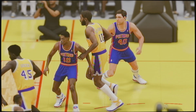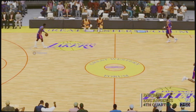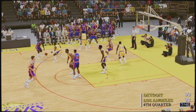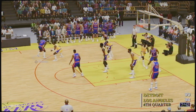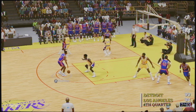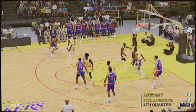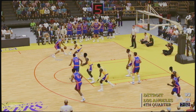He knows he can't waste this possession, so he works his way inside for a point-blank look. No reason to settle in these situations. If they're going to give that up, he's going to take it. I'm glad we got a chance to check out that fantastic drive one more time. That's such a big play here in a close game like this one. Great concentration from him. Detroit with the ball after the basket by the Lakers.